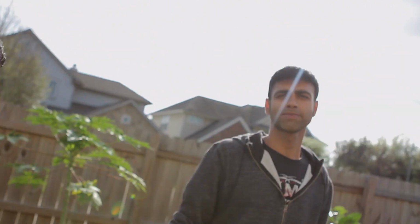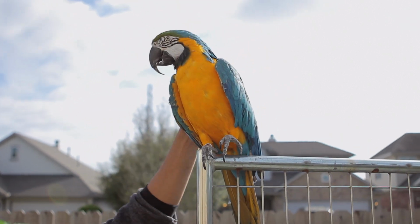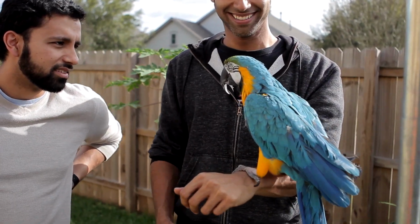And check out his amazing aviary. So this is Baba. This is Salman's parrot. Yep. Salman's gonna be housing Baba here in the aviary for as long as he wants, permanently if he wants. Probably the next 80 to 100 years. Hey, Baba. Say hi.